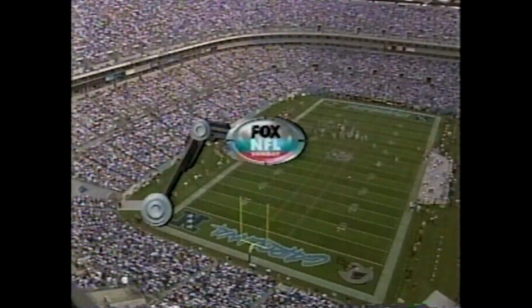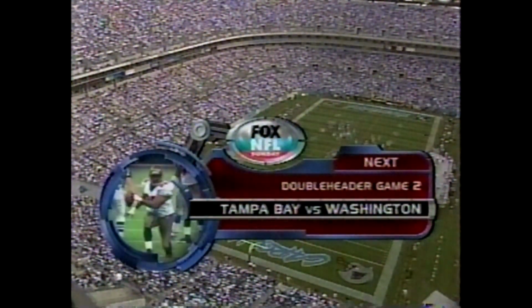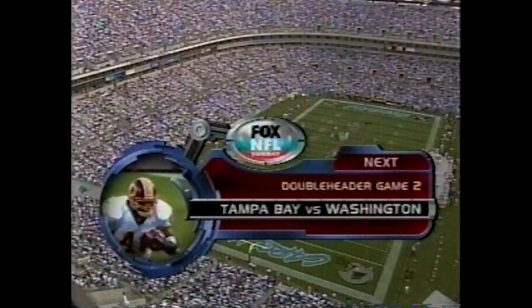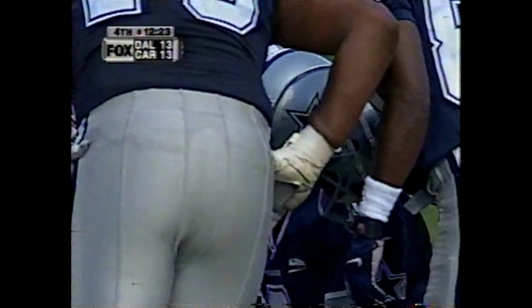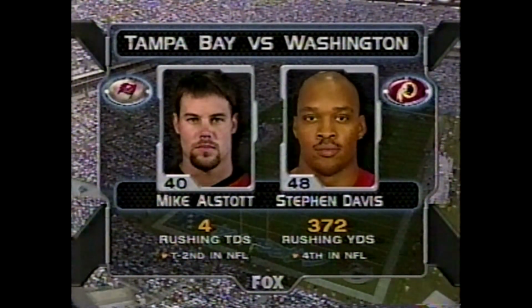Coming up next, the second part of our Fox NFL Sunday doubleheader. Tampa Bay Buccaneers and the Washington Redskins. Bonus coverage for the folks here in Charlotte. You will see the second half of our doubleheader between the Redskins and the Bucs. And you're going to see 2 good running backs in that game, and also 2 good defenses. The Redskins defense is so much better with Deion Sanders, the former Cowboy, and Bruce Smith.